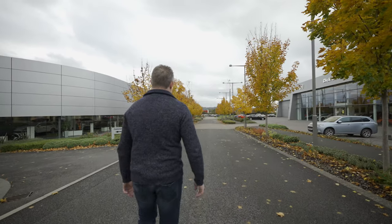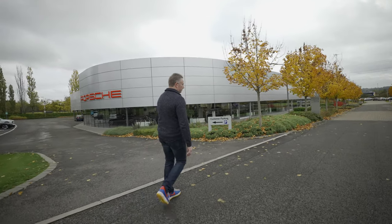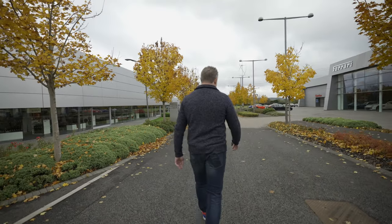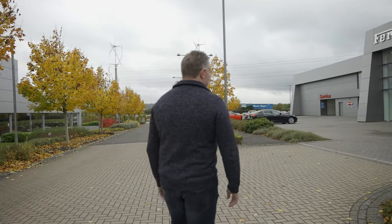We're here at Dick Lovett, Porsche and Ferrari. So which one is it then, guys? So yeah, you've guessed it by now, it's a Ferrari.